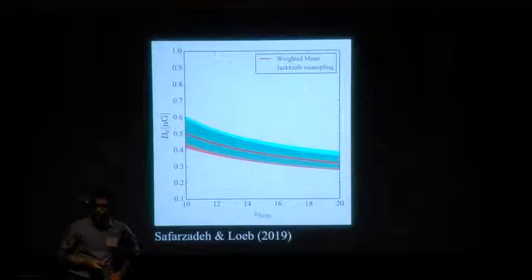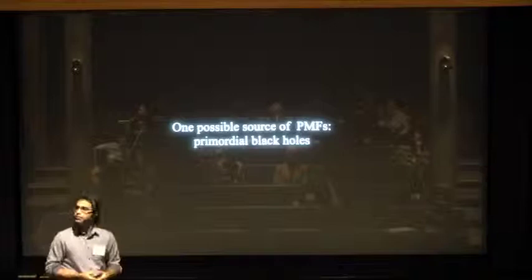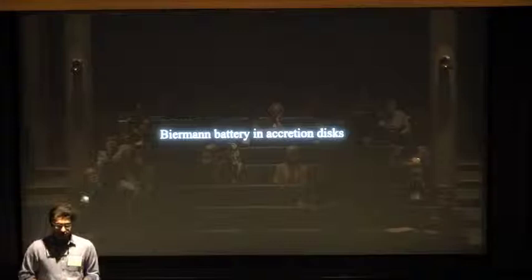The second part of the talk is that we know that there are primordial magnetic fields, and what we want to know is what their sources are. So I suggested that maybe primordial black holes could be the source of magnetic fields on small scales. And the way we thought that it could work is through a process called the Biermann battery.